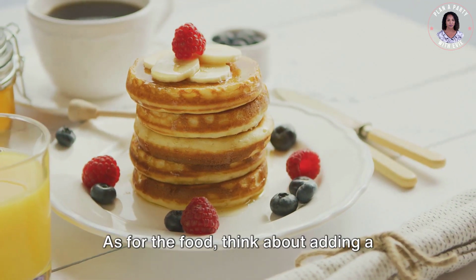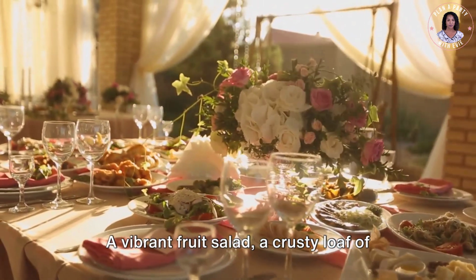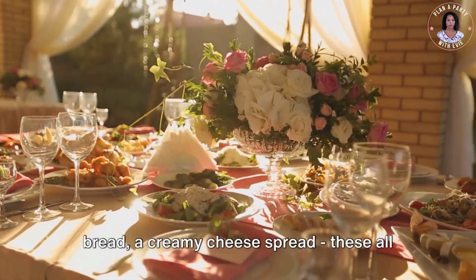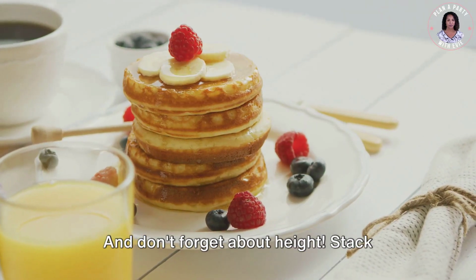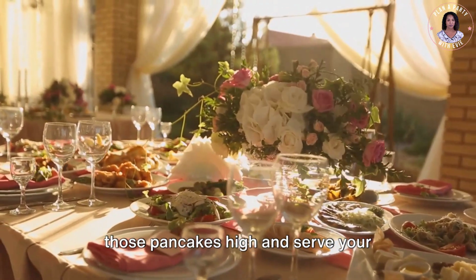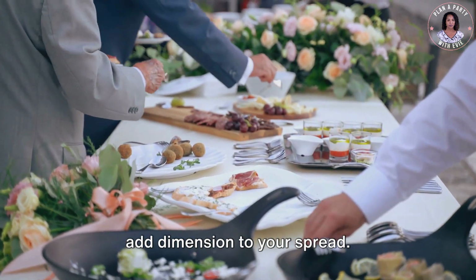As for the food, think about adding a variety of colors and textures. A vibrant fruit salad, a crusty loaf of bread, a creamy cheese spread. These all add visual interest to your table. And don't forget about height. Stack those pancakes high and serve your beverages in glasses of different sizes to add dimension to your spread.